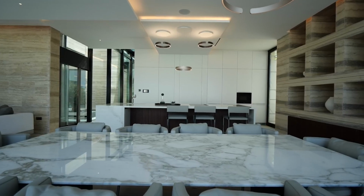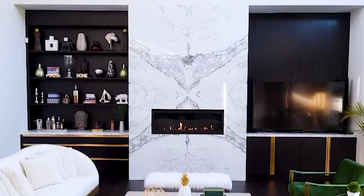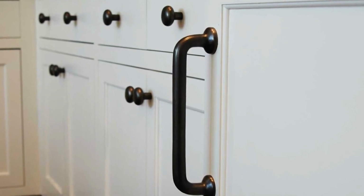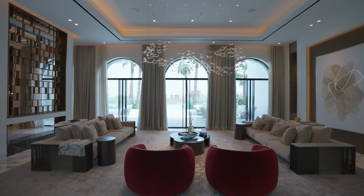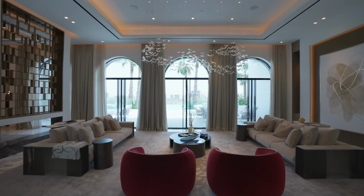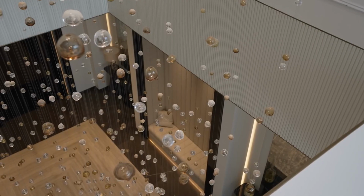The palette favors honest, timeless materials, wide plank oak floors, book-matched marble on a focal wall, and bronze hardware that develops character over time. Fabrics skew tactile, boucle, linen, nubuck, creating depth and warmth that reads beautifully on camera without competing with architectural lines. Amenities are curated, never crowded.